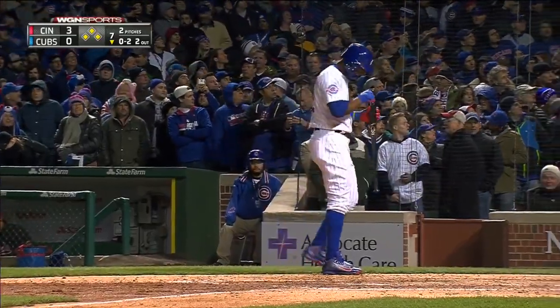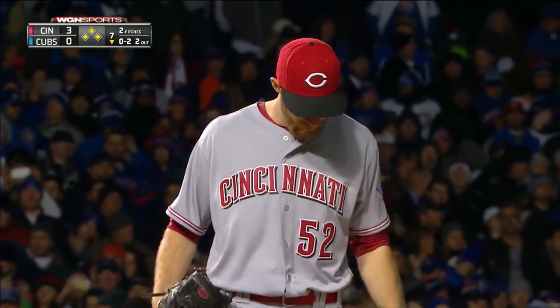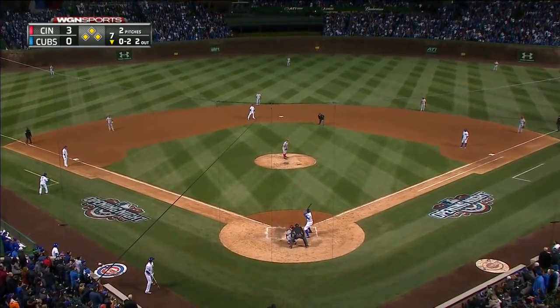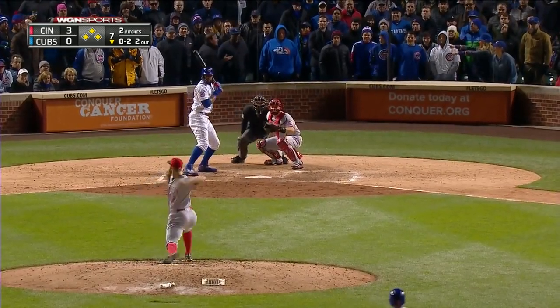Cingrani has a good arm. He's a hard thrower. He has been used as both a starter and a reliever with Cincinnati. Ross the runner at third, Caesar at second, Fowler at first. Outfield straight away. The strike 2 pitch to Hayward.